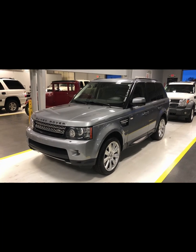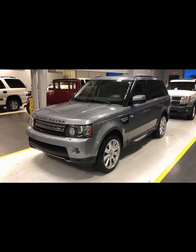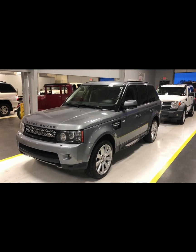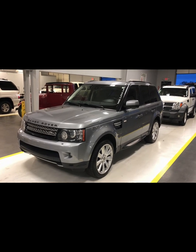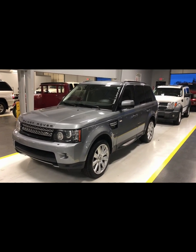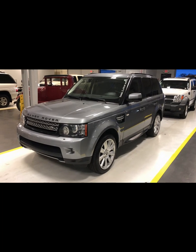Here's a nice 2012 Range Rover, supercharged. It'll probably sell between $11,000 and $12,000. Maybe a little bit less. That's a little bit more than I'd like to spend. I looked inside of it, there are no check engine lights on, which is always encouraging. Did not see the miles, I forgot to look. Probably won't bid on this one, but I do like it, and they usually sell very quickly.